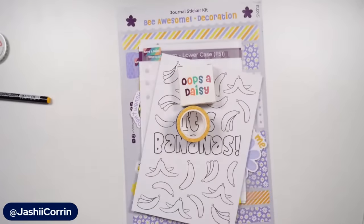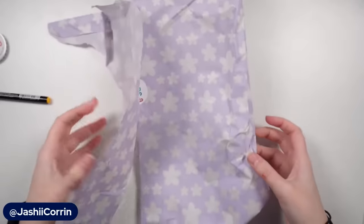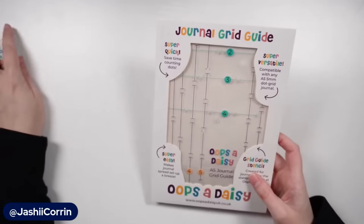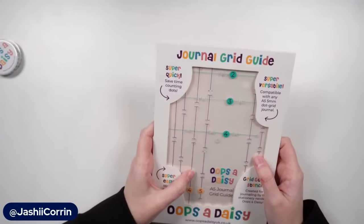But I told you that she also sent me some other kind of functional stuff, yeah? Which I thought was very generous of her. Also, I will just say that the package came with this really cute floral paper, which you could totally use as decoration in your journal. But anywho, the functional pieces she sent me: a journal grid guide, which is like a plastic template kind of thing that you can use to divide your page up into different ways.